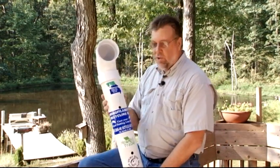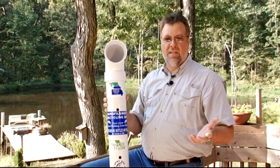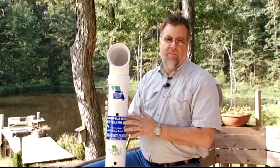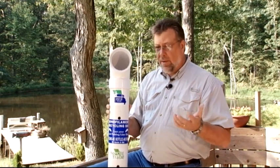will provide to you a bin just like this to put up at stream accesses and lake shores for people to put their monofilament fishing line in for recycling. Now, there is an agreement on the website at www.mostreamteam.org where you can print it off and send it in.